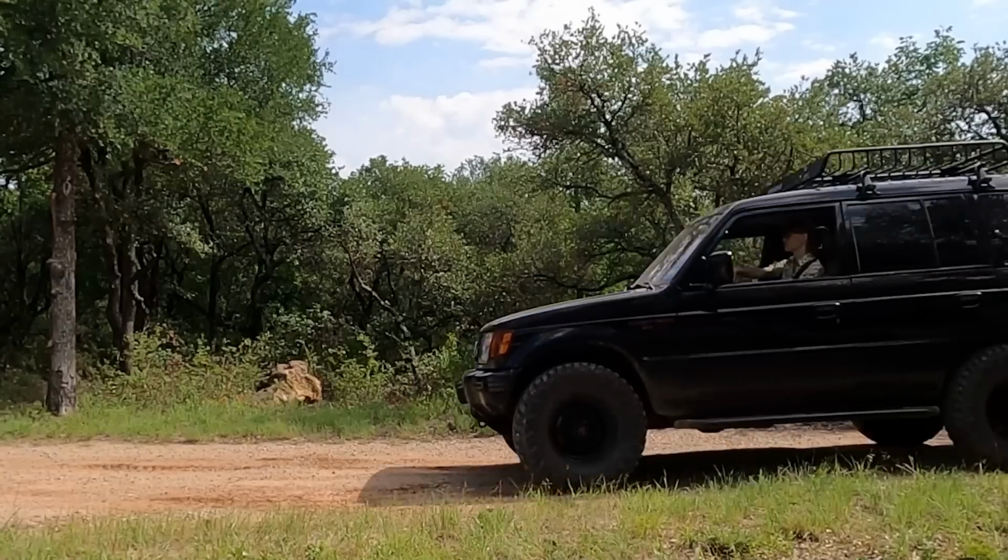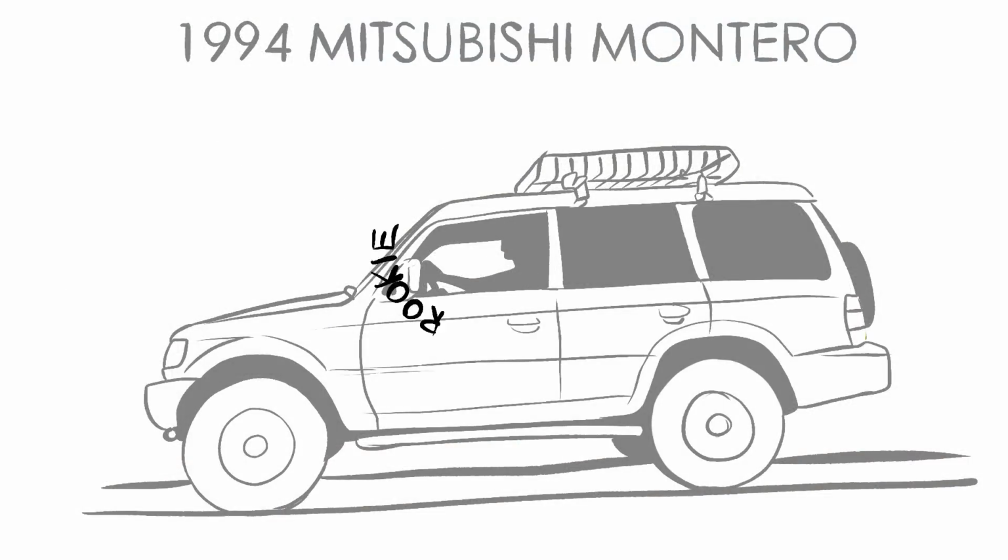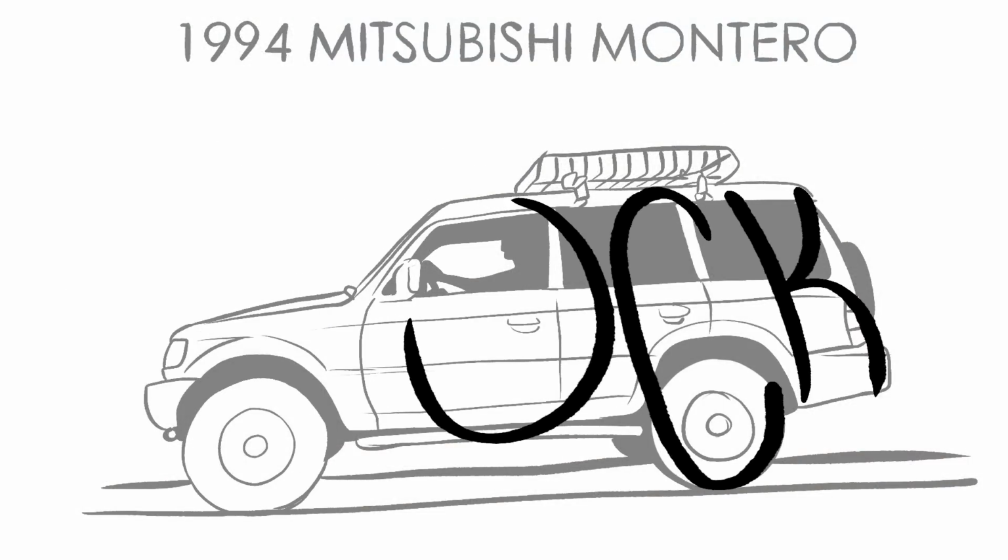How much have you off-roaded before? First time. Oh. Although she's driving already like a seasoned vet, Lily is brand new to off-roading in her 1994 Mitsubishi Montero, which is bone stock.